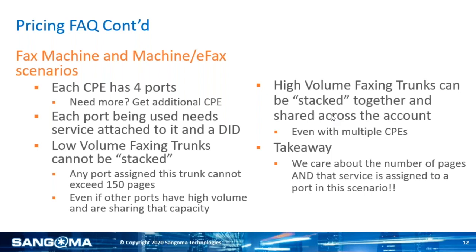If you need more than 4, you can stack multiple units together. And if you only have 1 fax machine, you're still going to get a device for the same price that supports up to 4 for growth. But if that 1 fax machine or your account needs to do, say, 10,000 pages, then we would look at you getting 4 of those high volume trunks, giving you 12,000 pages total.